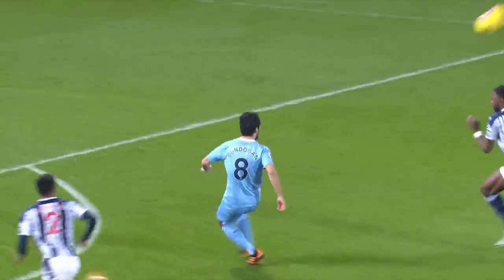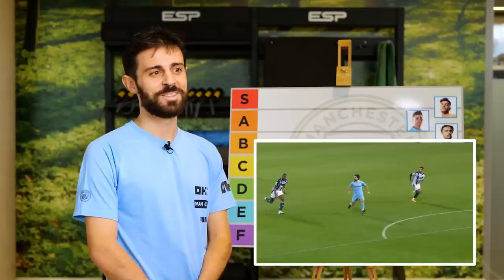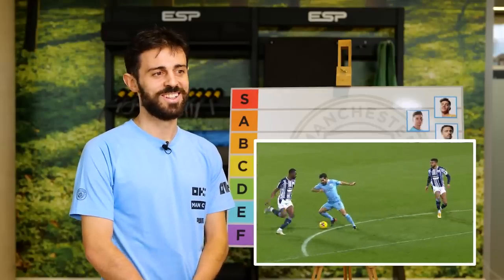We're top here. Gundogan with the strike, and the goalkeeper stays rooted to the spot.